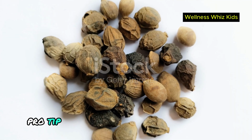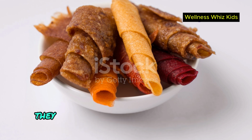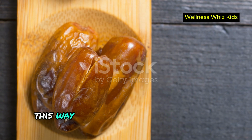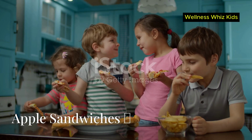Pro tip: when you're choosing dried fruits, try to go for the unsweetened varieties. They're naturally sweet enough, and you'll avoid any added sugars. This way you can enjoy your trail mix guilt-free and keep your energy levels steady.